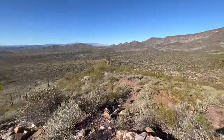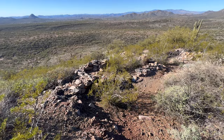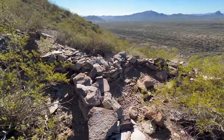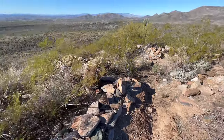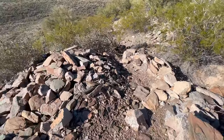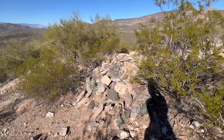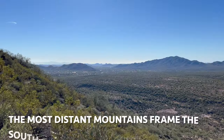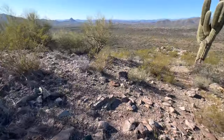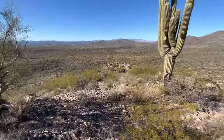But let's go down here first, because I see old structures at the bottom here, but then we'll go to the very top. All right, check this out. Yeah, so all of this down here looks like rubble as well. And clearly out here, there was some type of lookout area.